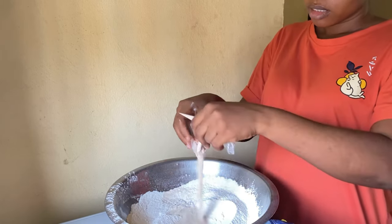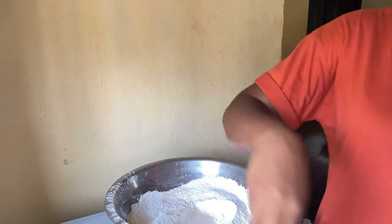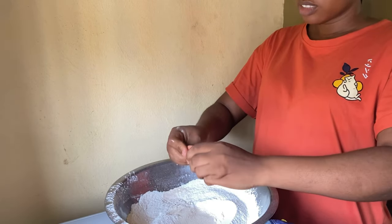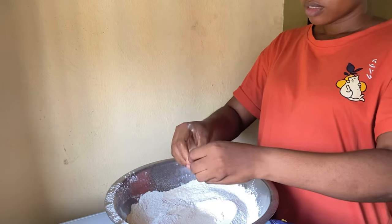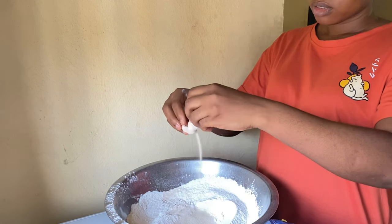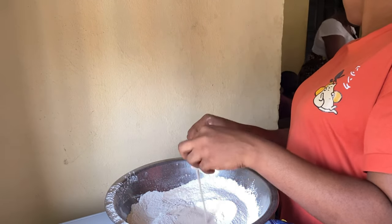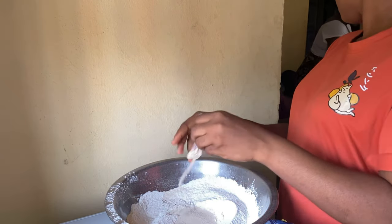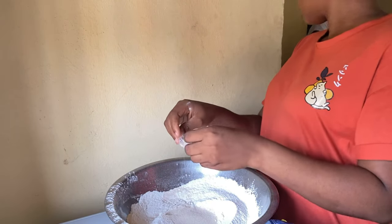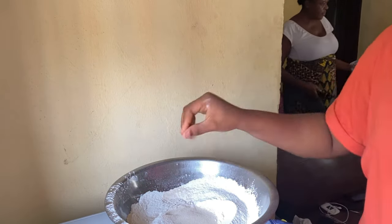Next, I'm putting in my yeast. This yeast is so it rises up. That's the whole point of adding the yeast. And again, I don't know the quantity I'm adding. I'm just using my eyes to measure it. But please don't be like me, look for a standard quantity, or look for anybody's video where you can see the quantity, so you can just know what you are doing. But then I added the yeast.